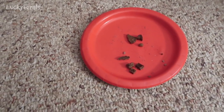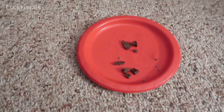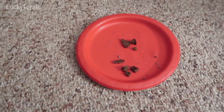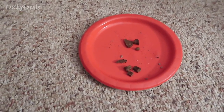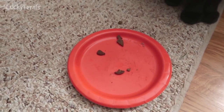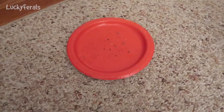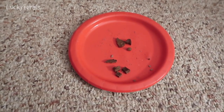Look what the cats did. This is so funny. They ate all of the crunchies and then they left these advent treats. Like, how is that possible that they know exactly what to leave? And this is Boo's plate. Simba ate all of his, Splash ate all of his, and this plate is Stella's.